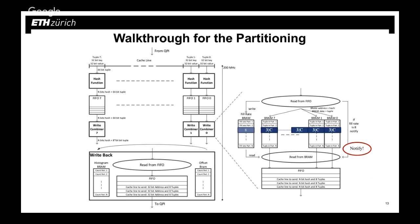So we repeat this process. We write the tuples to their corresponding partitions until a full cache line is assembled. And when that happens, we notify the next stage of the pipeline so that these tuples are read from their block RAMs and put into the FIFO. And at the same time, we also reset the fill rate inside that block RAM.